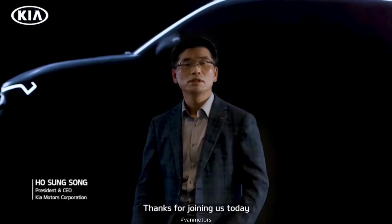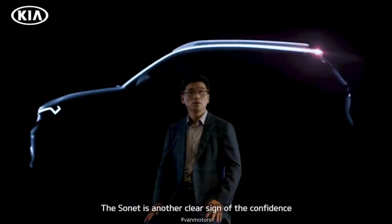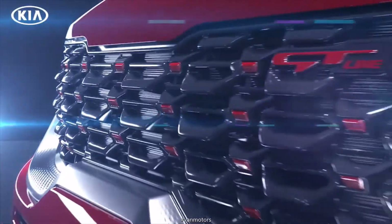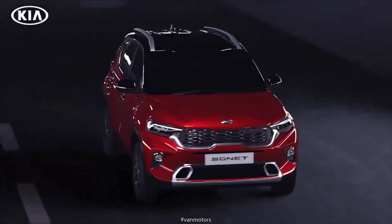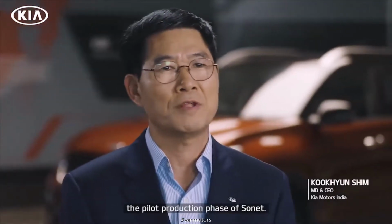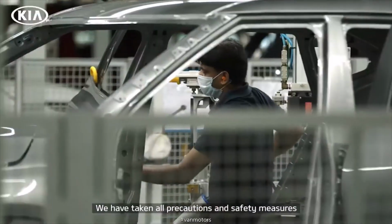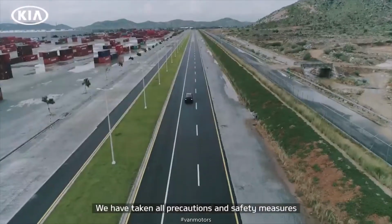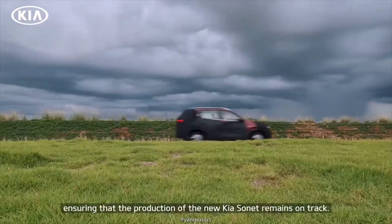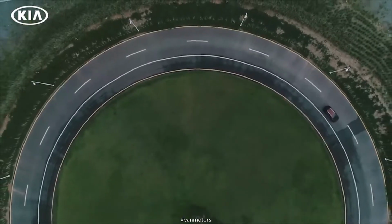Thanks for joining us today on yet another milestone occasion for Kia Motors. The Sonet is another clear sign of confidence in the capabilities and potential of India and its people. We have successfully completed the pilot production phase of Sonet. We have taken all precautions and safety measures, ensuring the production of the new Kia Sonet remains on track.